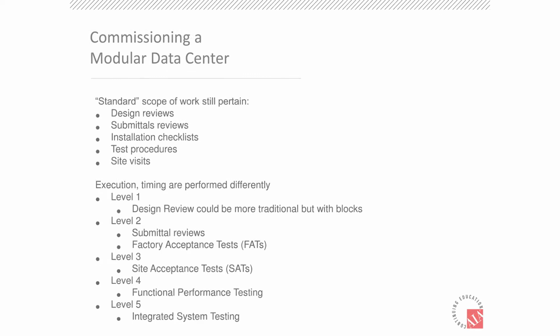So then as you start looking at commissioning data centers, we're dealing with different terminology. We're dealing in levels. Level 1 design phase, if you will. You need to look at the delivery method. Is it design, bid, build? Is it design, build? Design, build are typically the way these go. It's a lot faster. They can turn these around a lot sooner.